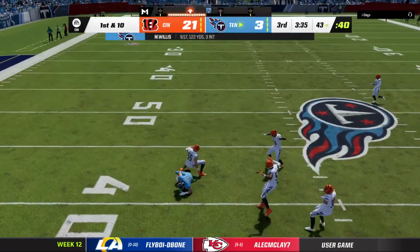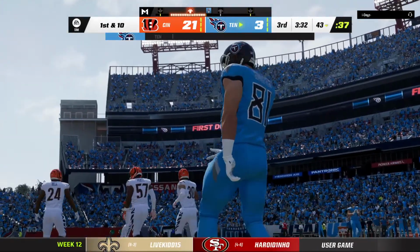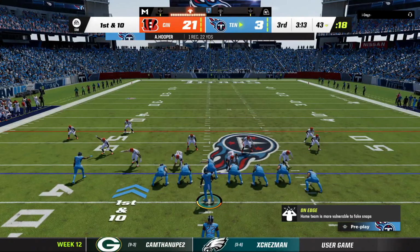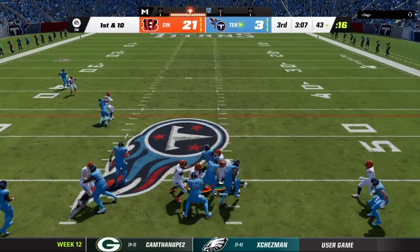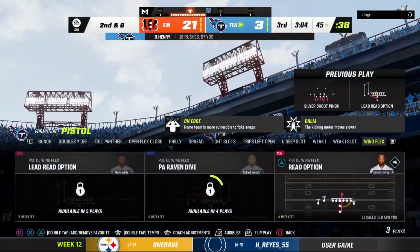It's caught by Hooper. And they're going to get this beyond the 40 before he's taken down. Here we go, here we go. Off the option, here's Henry. And he'll fight forward on the straight-ahead running for just a couple of yards.